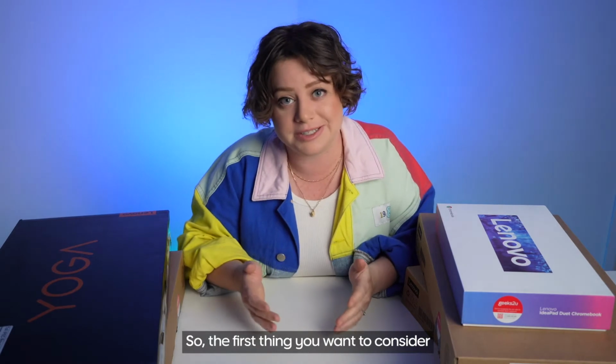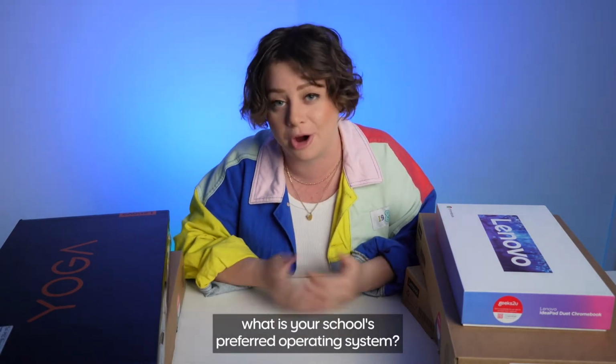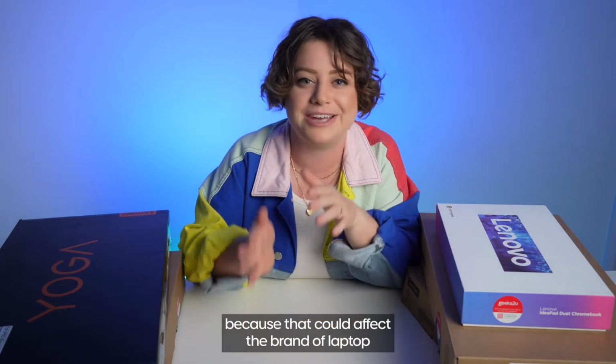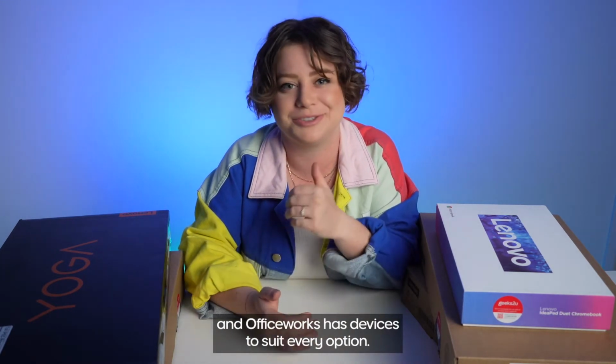So the first thing you want to consider when buying your own device is to find out what is your school's preferred operating system. It's great to check in with your school or place of study before purchasing anything because that could affect the brand of laptop or tablet that you're going to buy. And Officeworks has devices to suit every option.